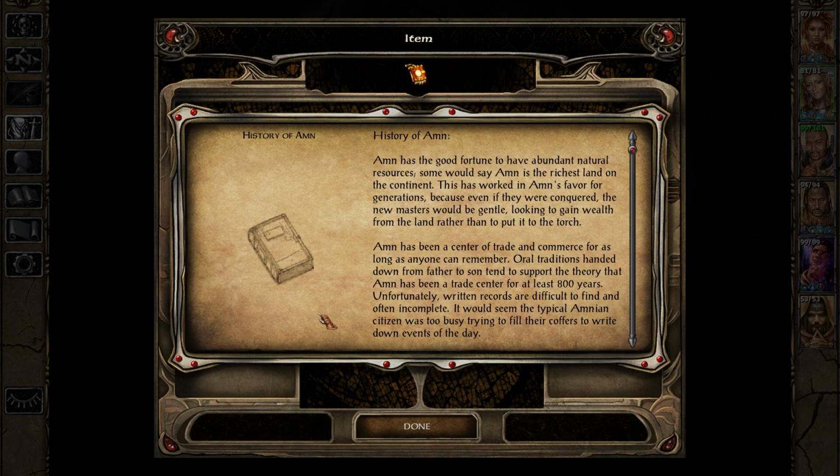Amn has been a centre of trade and commerce for as long as anyone can remember. Oral traditions handed down from father to son tend to support the theory that Amn has been a trade centre for at least 800 years. Unfortunately, written records are difficult to find and often incomplete.